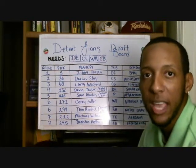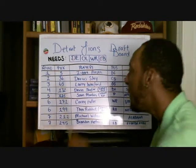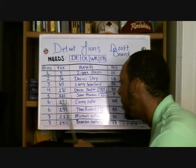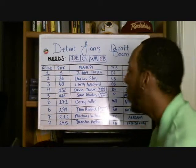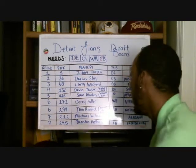He's a punter, okay? If he can kick, great. You can find a punter anywhere in this draft, even an undrafted rookie free agent, or you get a guy off the street, whatever. Don't waste a 5th round selection on one. It's a single for me.